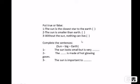Okay. Now I ask Khairiya. Yes, teacher. Okay, number two, Khairiya. The what is made of hot glowing gases? Sun. Yes, the sun is made of hot glowing gas. Okay, the sun is a star. Yes. Thank you, Khairiya.